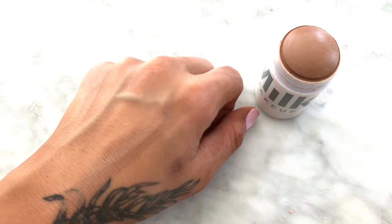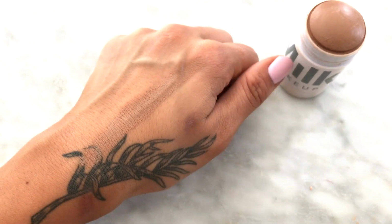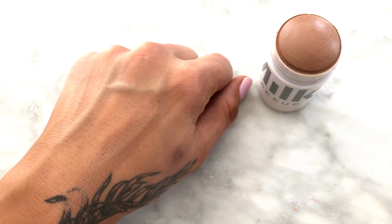So this is by Milk Makeup. It's in the shade Baked. It's their matte bronzer. So I'll swatch it on my hand for you so you can see what it looks like. As you can see, it's a really creamy formulation. I thought this might be a little drying, but it's actually not. So that's just one swipe with a stick with no blending. So I'm gonna show you what it looks like on my face now.